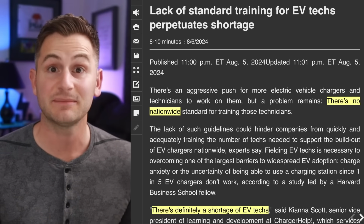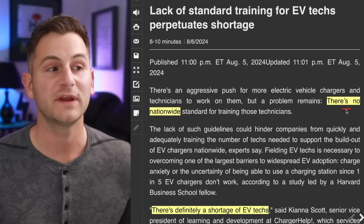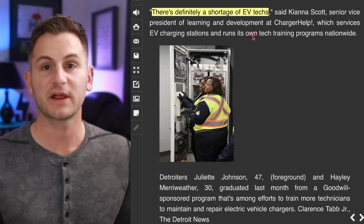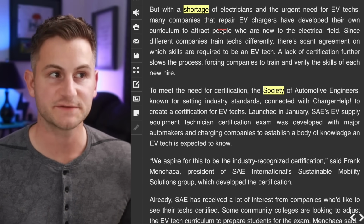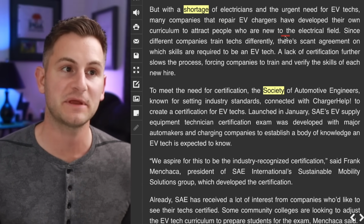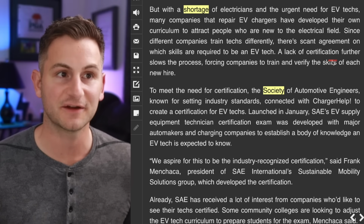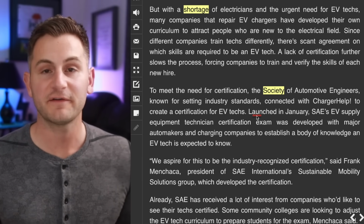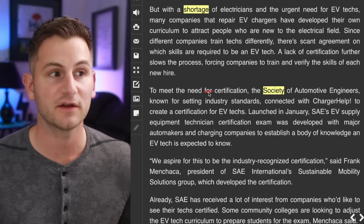Another bottleneck that's limiting the public charger rollout and the maintenance of those chargers, there's no nationwide standard for training these technicians. This article and some industry players were highlighting how there's definitely a shortage of EV techs. With this shortage, many companies that repair EV chargers have developed their own curriculum to attract people who are new to the electrical field. And since different companies train techs differently, there's scant agreement on which skills are required to be an EV tech. But there are some efforts underway from the Society of Automotive Engineers, SAE, working on certification.